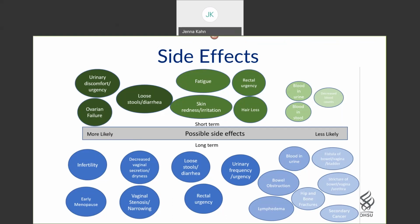Some of the long-term side effects include infertility, early menopause, vaginal stenosis or narrowing, decreased vaginal secretions or dryness, which we combat with vaginal dilators, which we give to patients a few weeks to months after they finish their radiation, so that we can combat the vaginal stenosis and narrowing. Patients can continue to have loose stools or diarrhea, as well as rectal urgency, and some of those effects with urination, but those do seem to improve over time. Less likely side effects include fistulas, but those can happen, strictures in the bowel or vagina or urethra. We can cause pelvic insufficiency fractures, or fractures in the bones of the hips, and swelling of the lower extremities called lymphedema. And so those are some of the side effects.